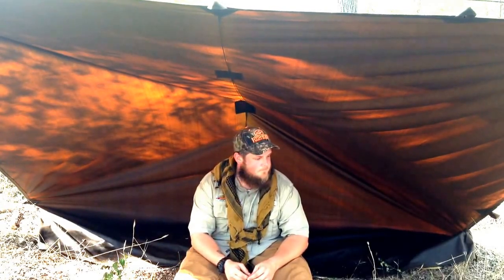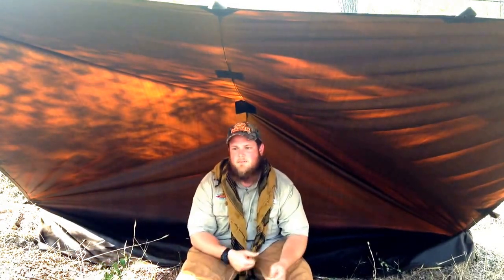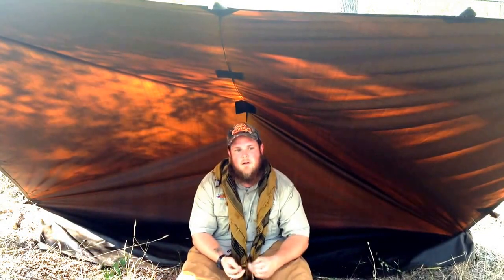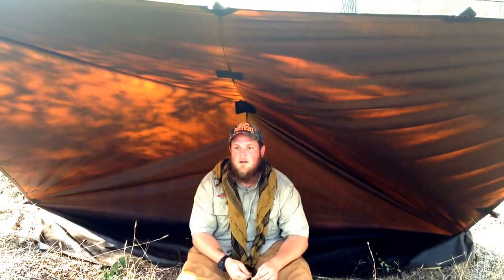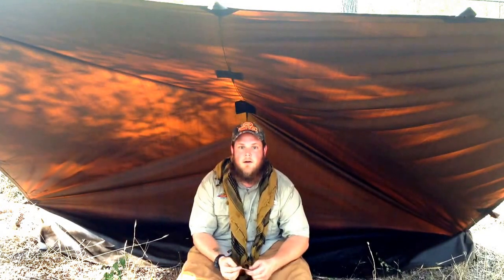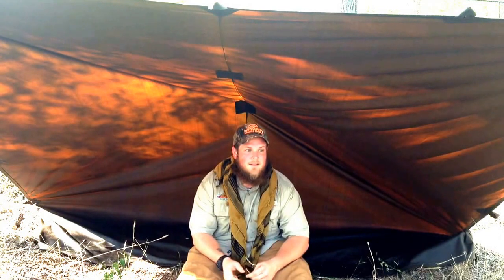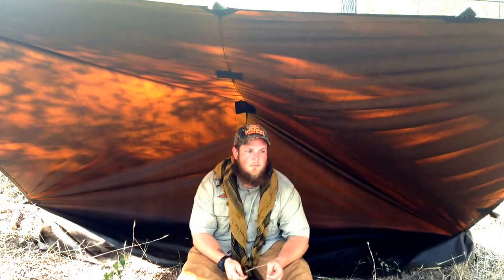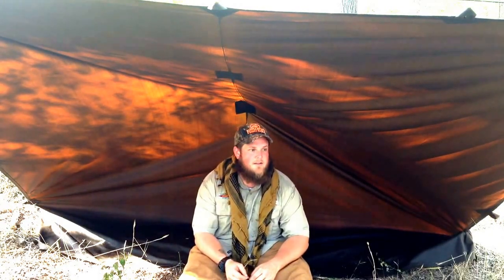But yeah, I came out here to this nature preserve that's probably 10 minutes away from where I live. It's a pretty big nature preserve, and honestly, over the past couple of months, I haven't seen many people at all out here. So I wanted to come out and test this today to see maybe what kind of traffic. And it's 5:18, and I've been out here since probably 3:30.